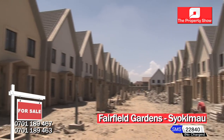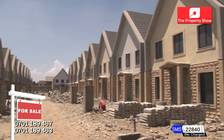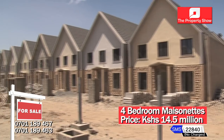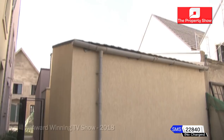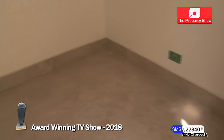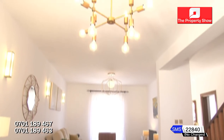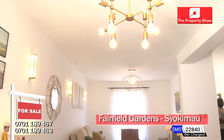Fairfield Gardens consists of 70 high-quality townhouses. The estate is set on 5 acres, and each of the 4-bedroom unit has a built-up area of 190 square meters, all with a DSQ. The project is located in Syokimau, 13 kilometers from Nairobi CBD.